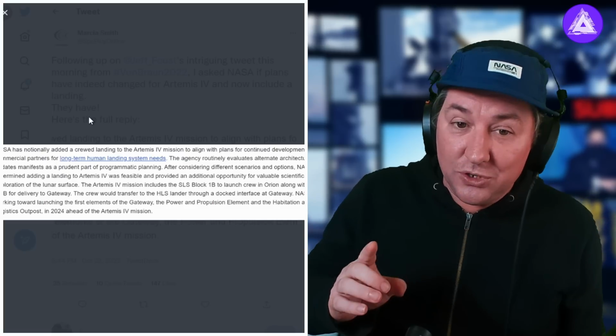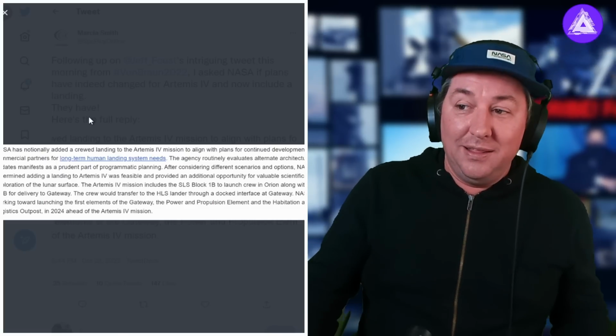So this is a huge deal from NASA. Things like this have happened before in the Apollo program. There wasn't a set plan if something were to change. If they see an opportunity, NASA is really great at taking that opportunity and running with it. That's what they're doing here with Artemis IV. This is a huge deal because it pushes this crewed landing years forward. We're going to be getting crewed landings on Artemis III and Artemis IV. Absolutely incredible, and I'm super excited about it. I cannot wait for this to happen.